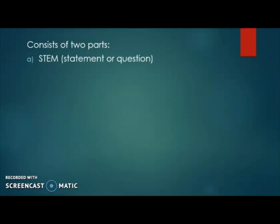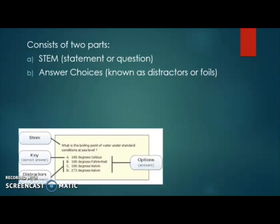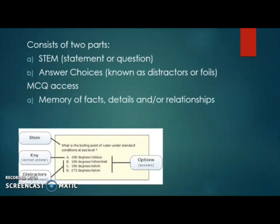A multiple choice question, MCQ, consists of two parts. The first is the stem, a statement or question, and the answer choices, known as distractors or foils. MCQs assess memory of facts, details, and relationships, and the ability to reason.